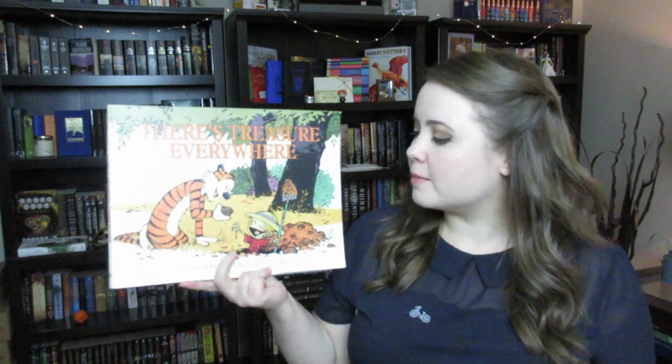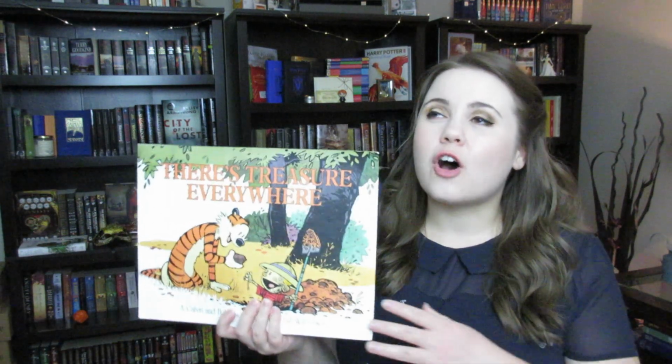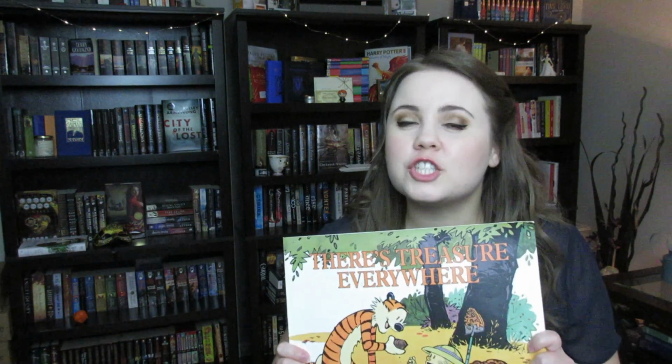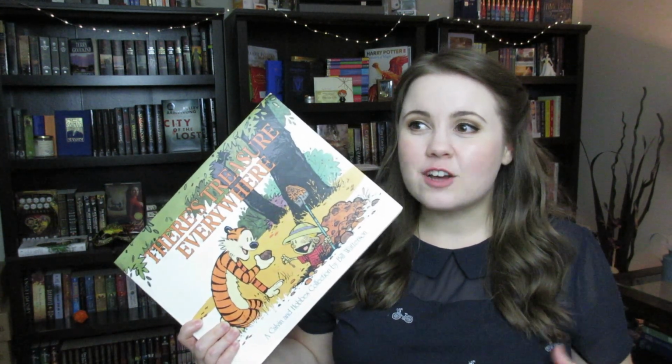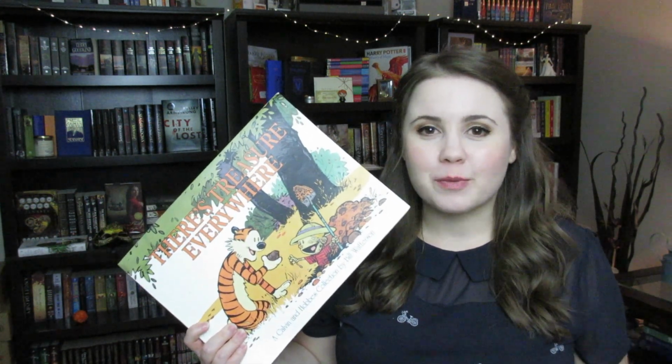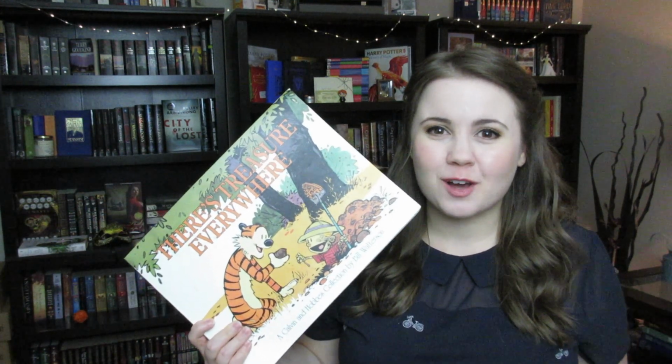But the inspiration for our snow squad came from this comic, and that is There's Treasure Everywhere, classic Calvin and Hobbes by Bill Watterson. And if you have not had the great fortune of reading Calvin and Hobbes, you don't know what you're missing. These comics are part of my childhood. My brother and I were obsessed with the Calvin and Hobbes comics.